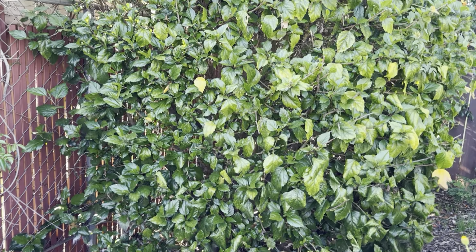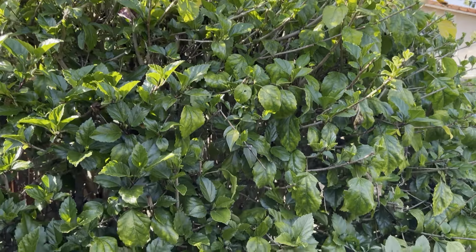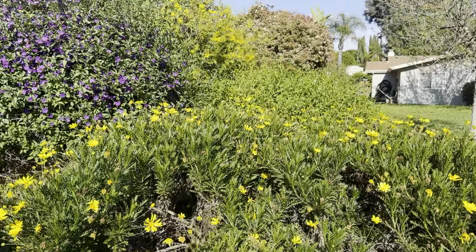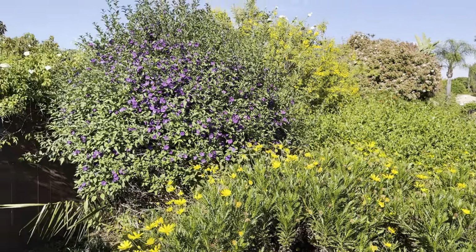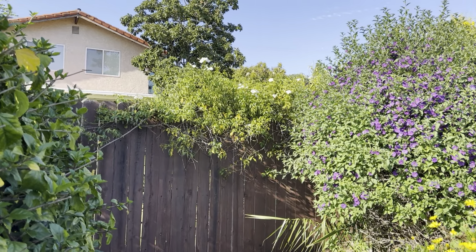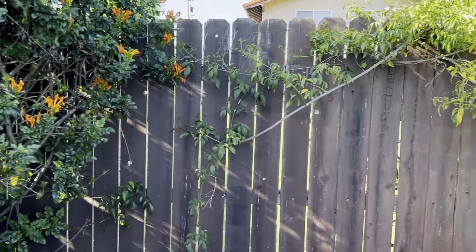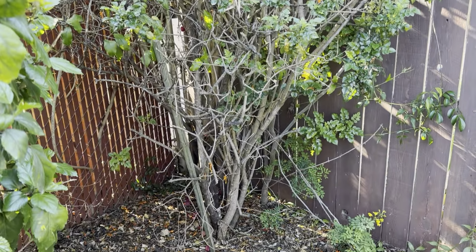Let's see if I can not break my neck coming through here. Oh, I made it. Okay. Another bush. Hopefully I'm not getting too much of the neighbors' dogs upset. Let's see. Beautiful purple flowering bush there. There's some other trumpeting vine type of trumpet flowers. There's another bush in the corner right there. This is the back corner of my property.